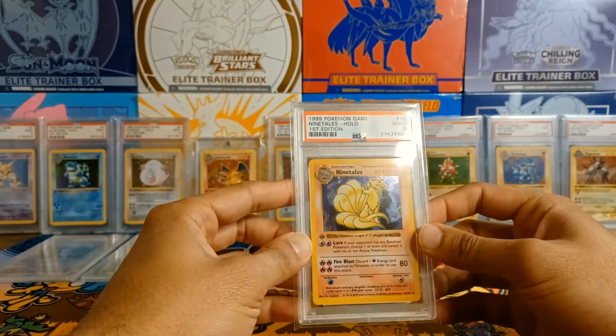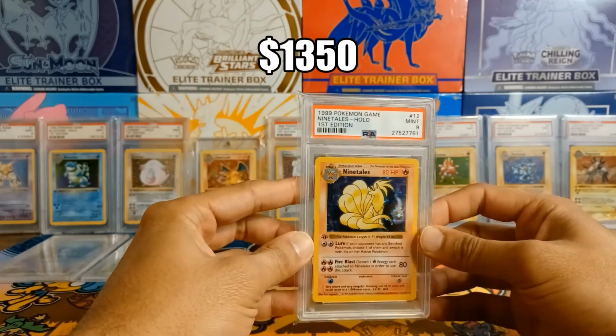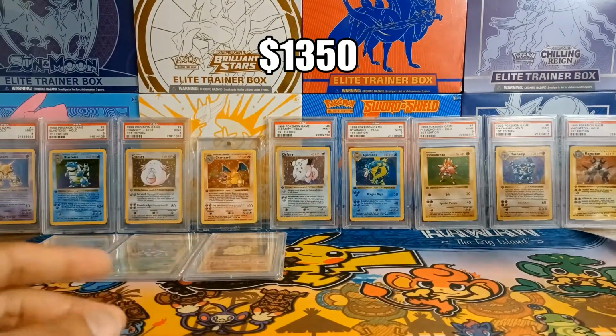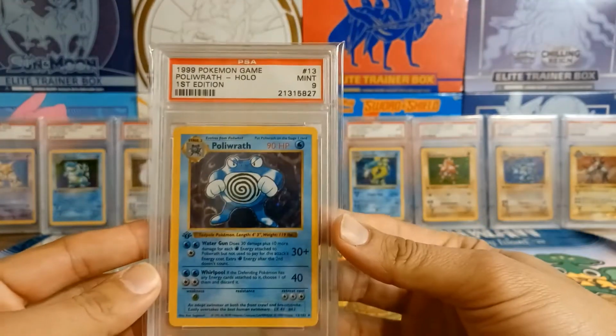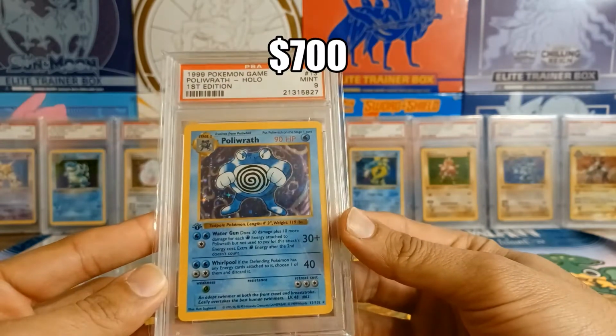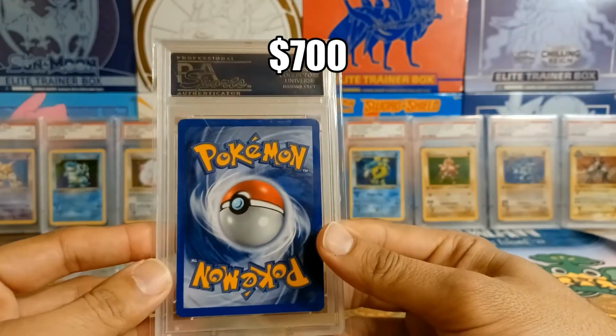This card is valued at around $1,350 as the last listing that I saw, and about $1,500 through PSA's value. Next we have a Polyrath. This one's going for around $700. One of the cheaper cards in the series. PSA values it at $1,500.